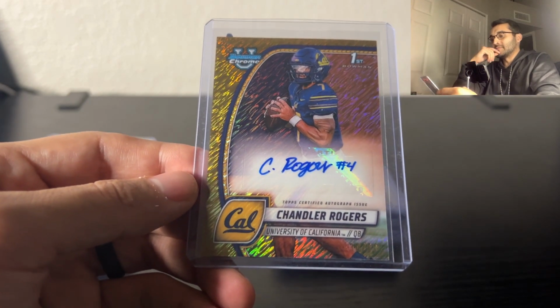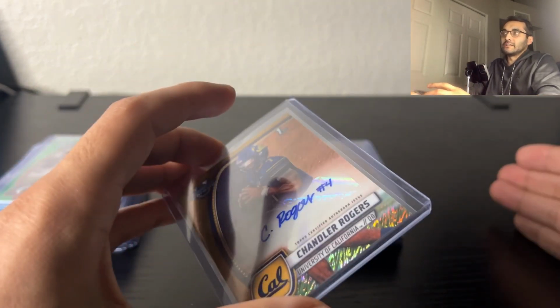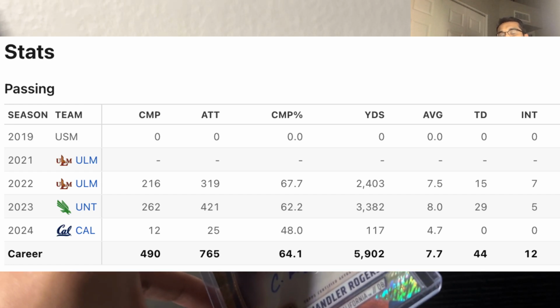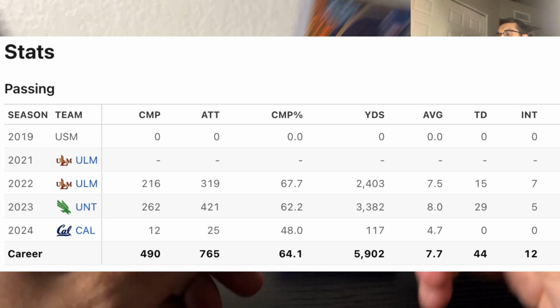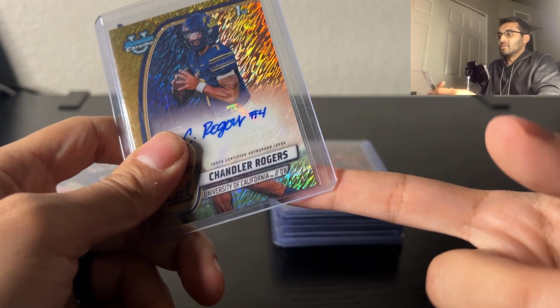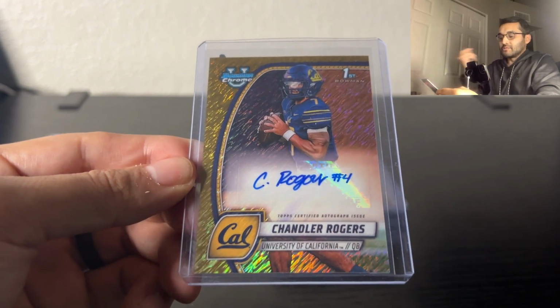He just hit the portal, that's why. He had an extra year of eligibility after going to Blinn College. Started at Southern Miss, then went to Blinn, then Louisiana Lafayette, Monroe. He went to Monroe, North Texas, now Cal, now going to his sixth school. Six? Southern Miss, Blinn, yeah, Louisiana, North Texas, Cal, next school. So that's interesting. That's crazy.